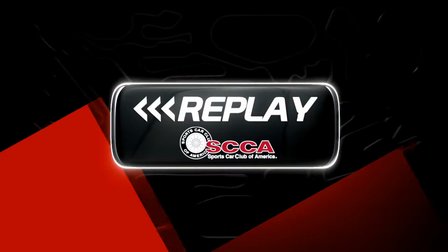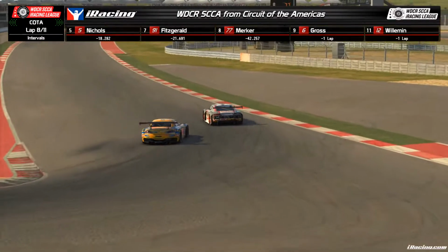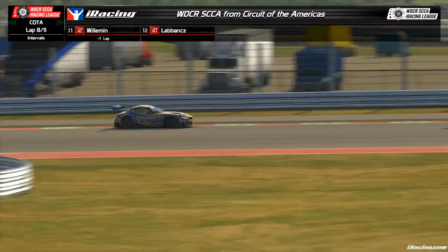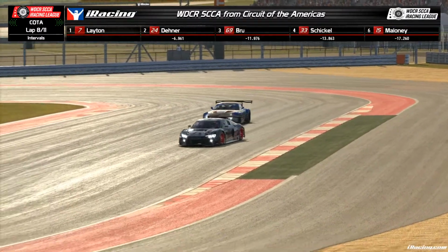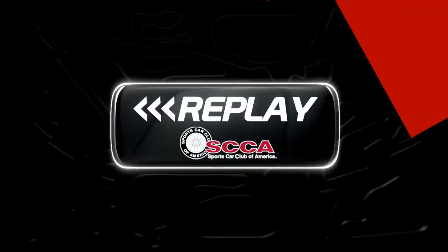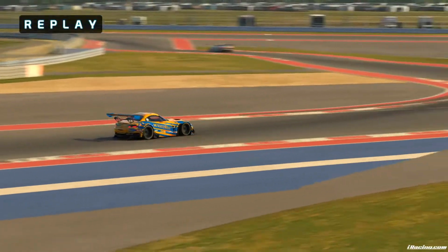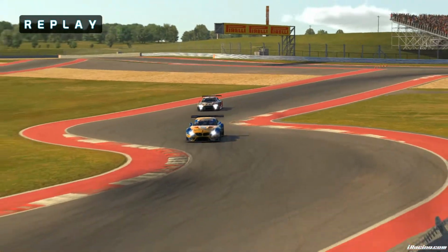Battle for 5th place, Murphy Nichols and Maloney. Nichols has gotten back by him. I have a feeling this might have been a mistake from Maloney, potentially. Last time by, his time was recorded as a 1:32.2, so I wonder if it was even last lap. Oh, no, I think it was a slowdown penalty through the cut through. Here's a look. Oh yeah, right there, I think is where he got it.